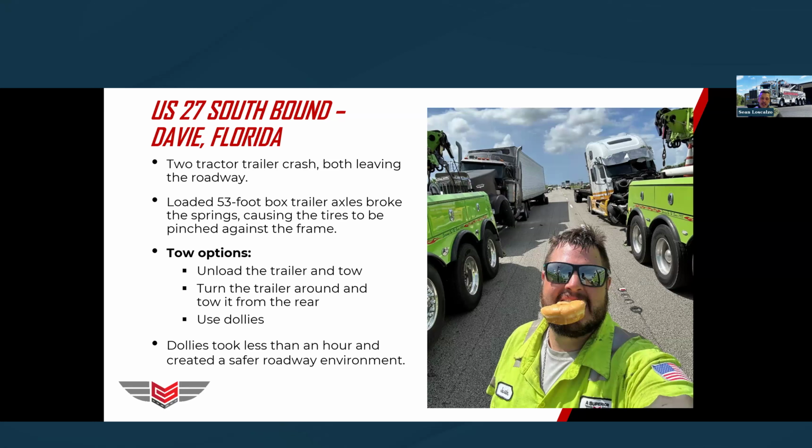So here's both tractor trailers. I added this as a little levity to the conversation because Justin is a heavy-duty operator that works for us, and he's a very accomplished guy, and he had slipped these dollies underneath, and I want to say it took less than an hour after we set the dollies in place to get it back to the yard. So it was a successful, as quick as possible recovery. Next slide.